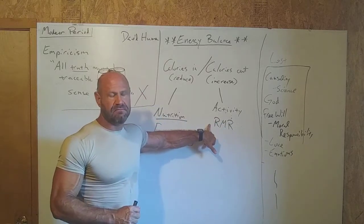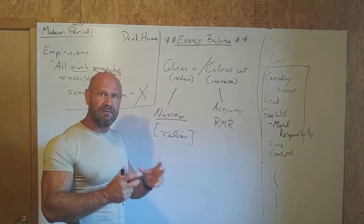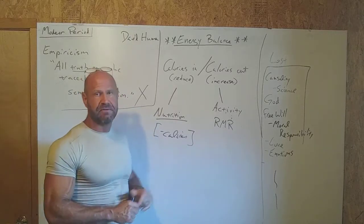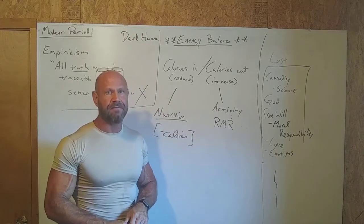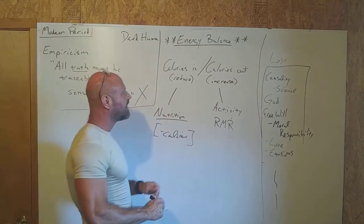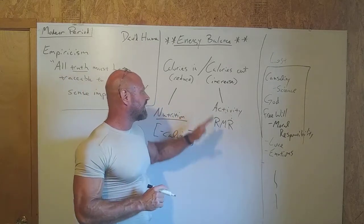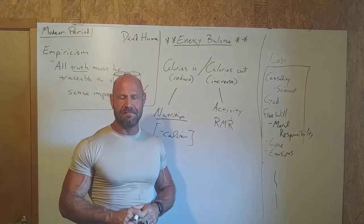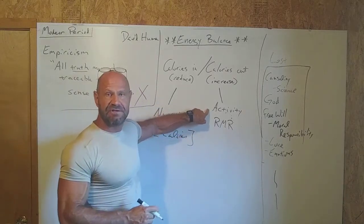Resting metabolic rate didn't change. Their activity level didn't change. The only input that was varied was the nutrition. And as soon as the calories went back in, the weight came right back. Okay? All right. So we're in the training section right now, so what I'm going to focus on is activity and resting metabolic rate. Another strategy you might use is to expend calories in the gym.